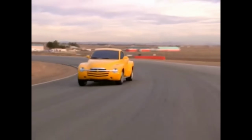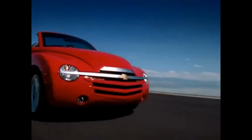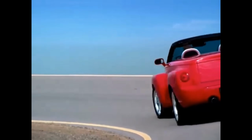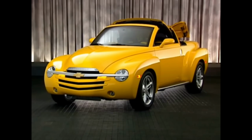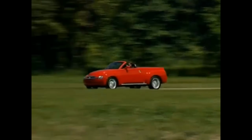Another, more recent American Ute that you might be aware of is the Chevy SSR, Chevrolet's attempt to recapture the magic of the El Camino in a new, considerably more bloated, body style. From 2003 to 2006, you could walk into any Chevy dealership and drive off in a brand new Ute, though once again dismal sales led to the discontinuation of this bulbous car. Or at least that's the story that American auto manufacturers would like you to believe.